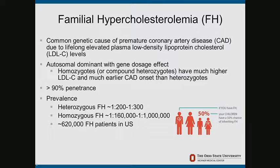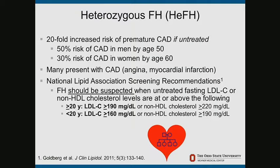It's highly penetrant, and again, as I mentioned, highly prevalent, and newer exome-based sequencing studies correlating with high cholesterol levels have shown that likely as many as one in approximately 200 individuals may have a variant in a gene predisposing to FH and also have the phenotype that goes along with it. And we know there's well over 500,000 people in this country alone with the condition, probably less than 10% of which are actually diagnosed.